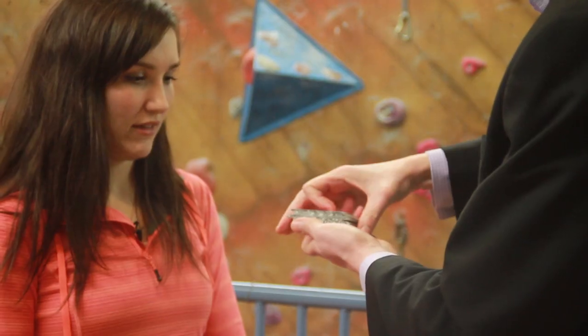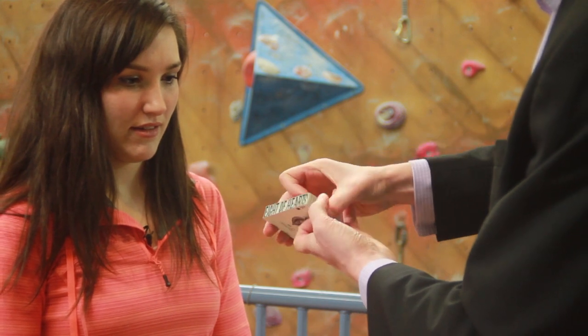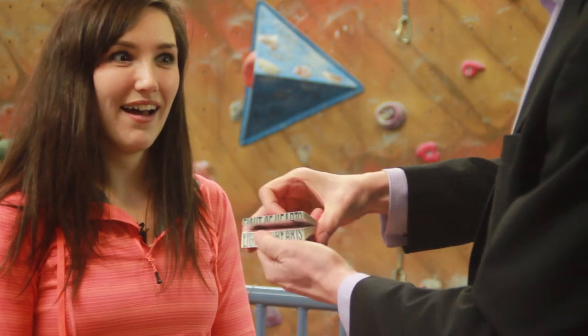Just concentrate on your card in your mind and just look at the side. The marking should change to show the 8 of Hearts. Wow. Thank you very much. That's amazing, thank you.